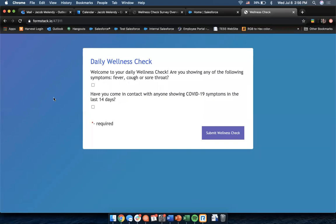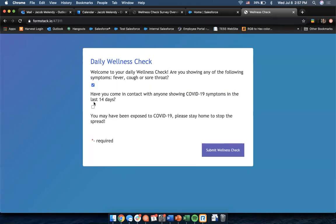Again, the same questions here. Are you showing any of the following symptoms? Have you come in contact with anyone showing COVID-19 symptoms? If you check yes to either of those responses, you'll receive the message, you may have been exposed to COVID-19, please stay home to stop the spread. Once this is submitted, all of this data from any of these channels is going to flow into that DynamoDB, where it's going to be stored in a table.